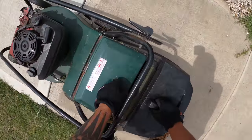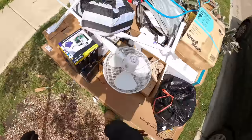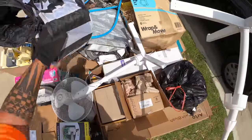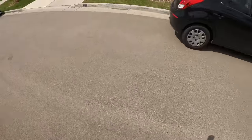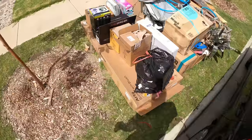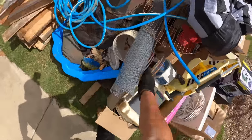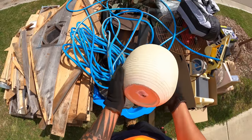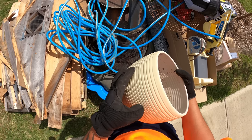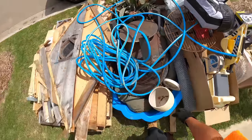Hey. We can take this. Yo. Let's see. Empty. Oh, what's that? Oh, I thought it was copper. It ain't. This one's okay. Bit of a chip. I'll leave it, actually. It's pretty flimsy.